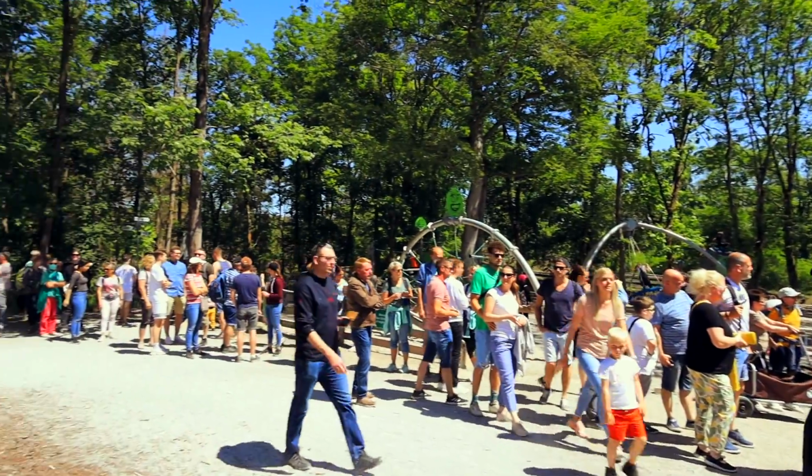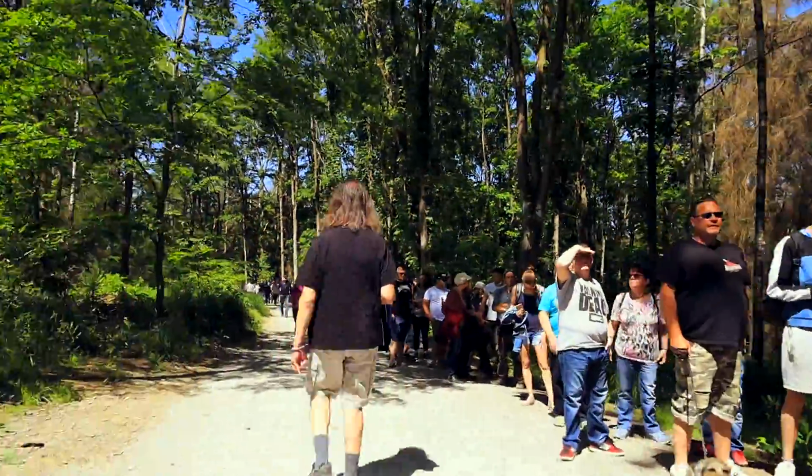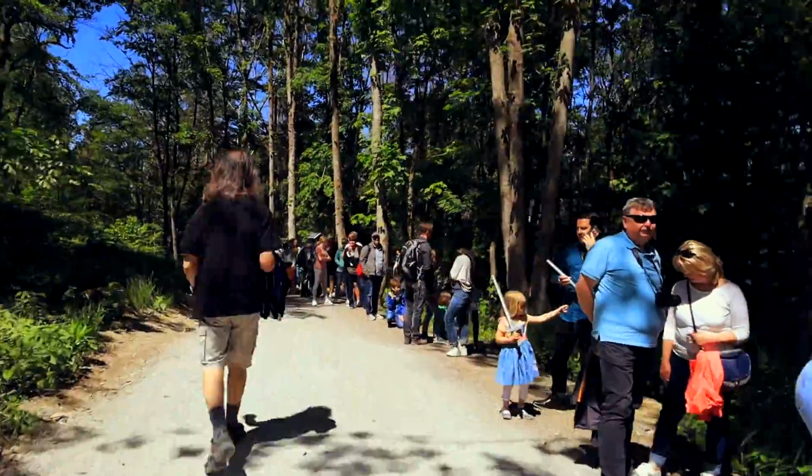Luckily we got here right in time, because check out the line that was here when we were leaving. When we got here there was no line at all, so we were lucky. Now we're gonna find something to eat and wrap up this day before we head back home.